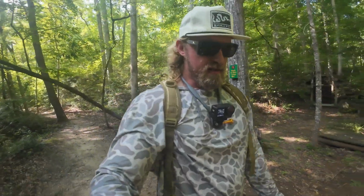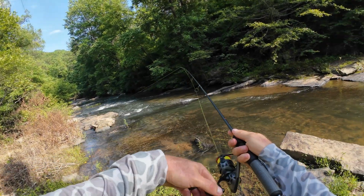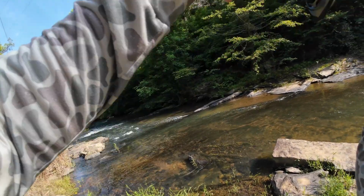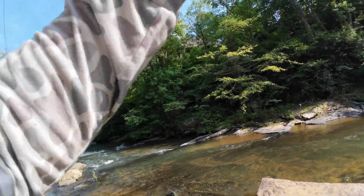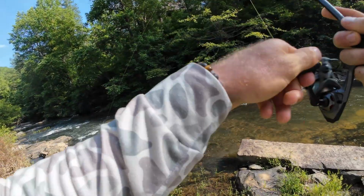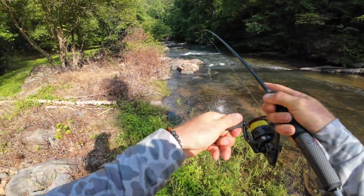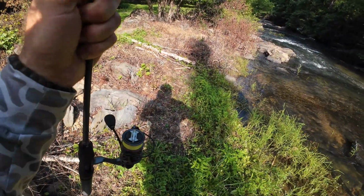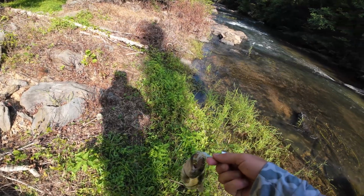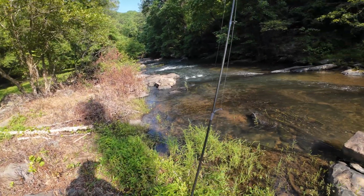And we are here at the spot. Got that little booger. Pulling him up the shoals. Spotted bass. Another spot.